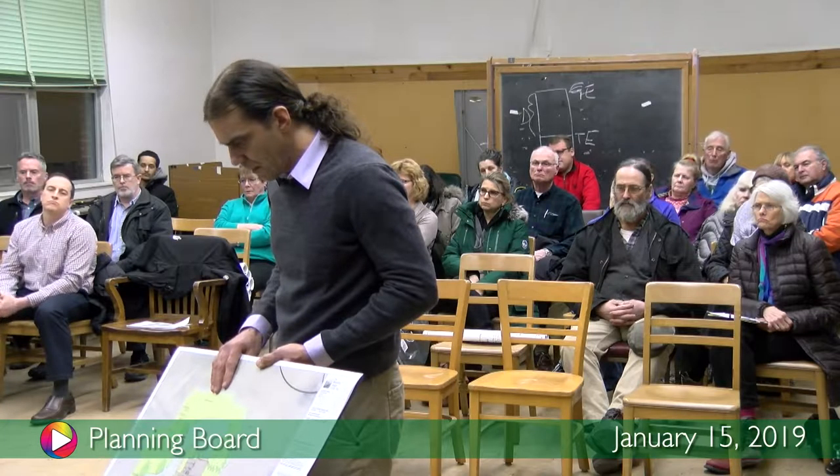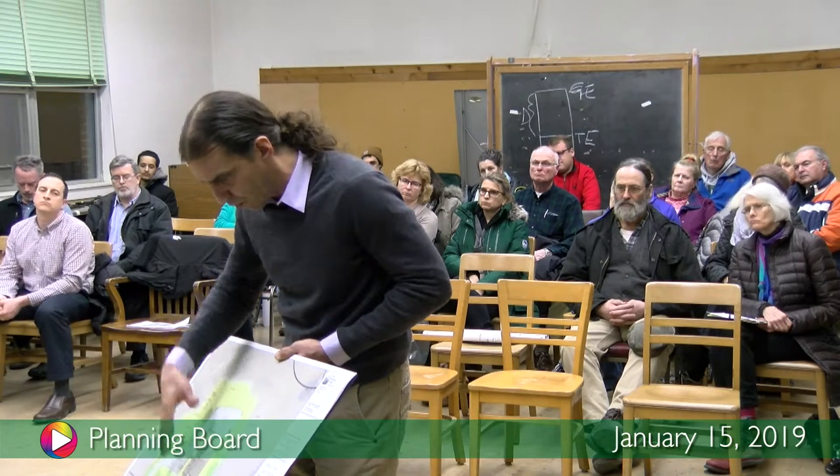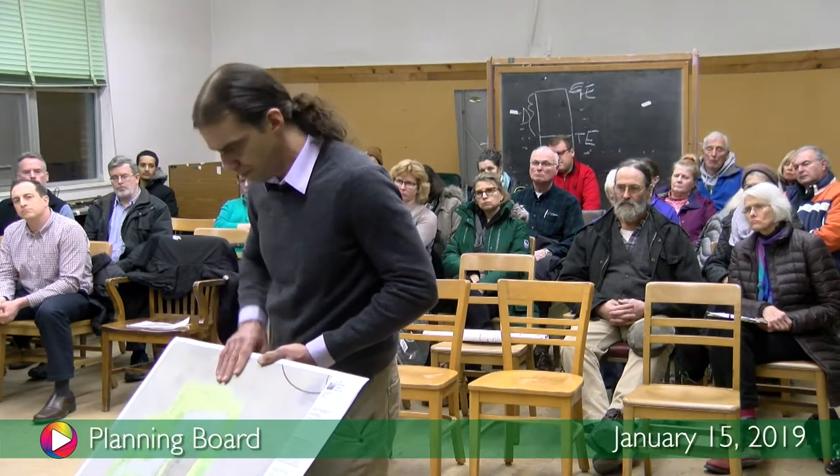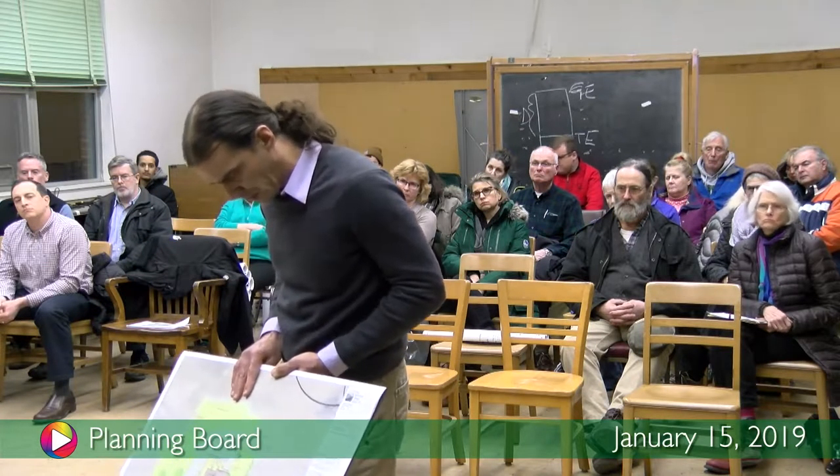The extent of the actual work itself is pretty much what you're seeing in the green. How big of an area is that? It's less than 2 acres, 1.98 acres. There are some resource areas outside of the work area, so we did an RDA with the Conservation Commission to make sure they understood that we were doing work outside of that area. So that's already been done.